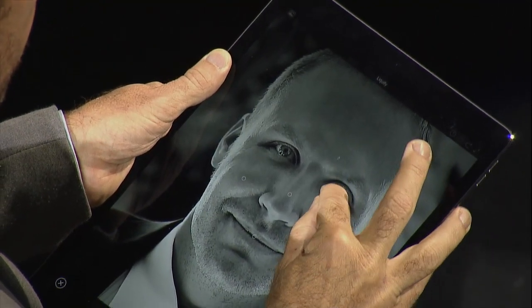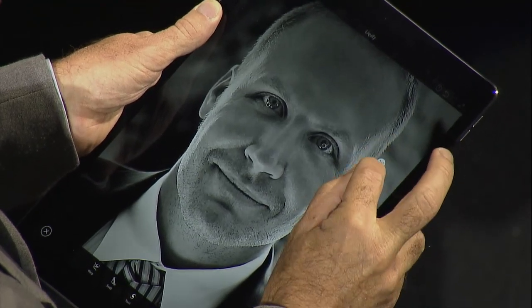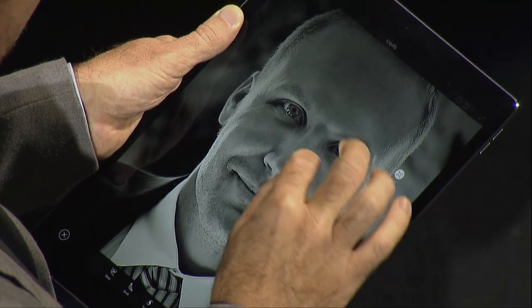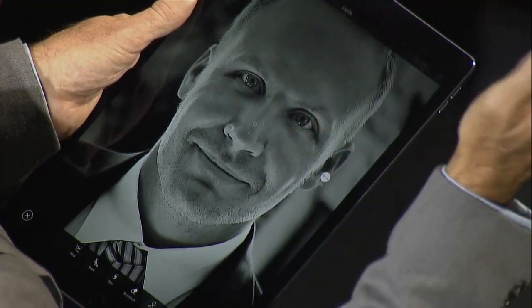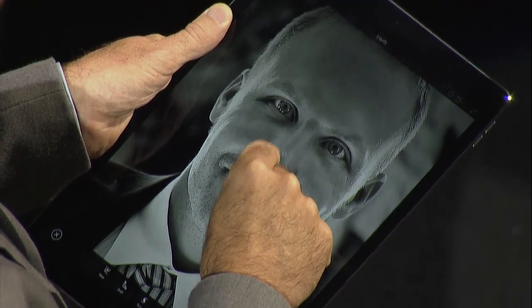And all I need to do is touch on Steve's eye, and I can change the size. Tilt Steve's eyes. Somewhere Steve is blushing right now. He's probably watching this. I hope so. I can adjust the width of Steve's nose. If I wanted to warp Steve's nose, I'm just going to take my finger and drag that. And that's all constrained to that particular segment.